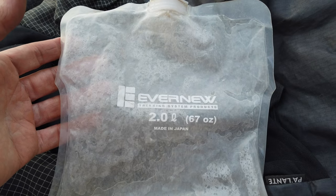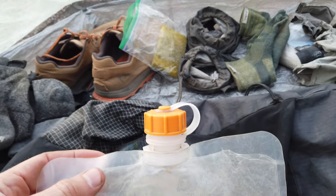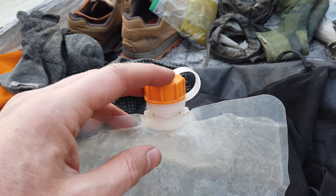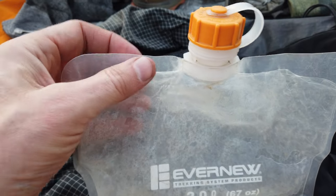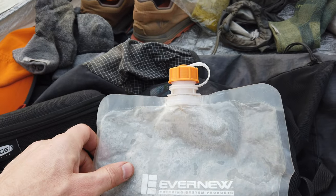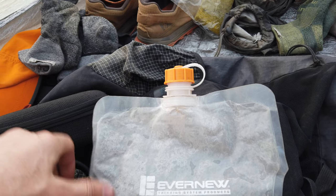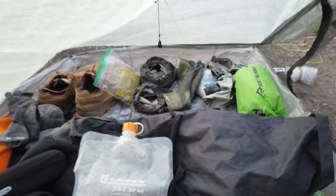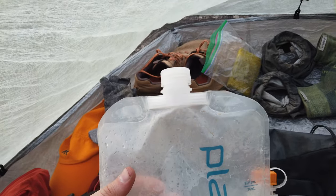So this Evernew trekking system products item, I've had this for a few years and I've used it a lot, as the bag that I go and grab water with, and then I filter it, and it fits my Sawyer right up here. Unfortunately, it developed a hole somewhere along here and started shooting water when I would flip it upside down to squeeze into my Sawyer. So that became a problem on this trip, and I haven't been using it much. Instead, I had this Platypus as a backup, so I started using it.